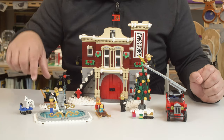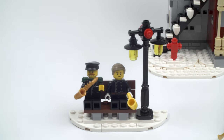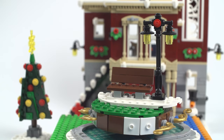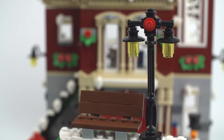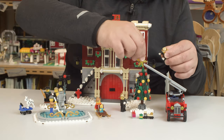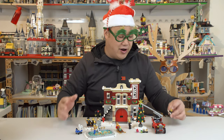And then to see what else is here on the side, you got the bench. Very simple bench. We've seen this bench done many times with this lamp post. It's kind of like a double lamp post. They just put two little red studs there, and it just helped bring it out to a Christmassy flavor. Let's put the star up here. Yeah, or a snowflake. It's a snowflake that's colored like a star.